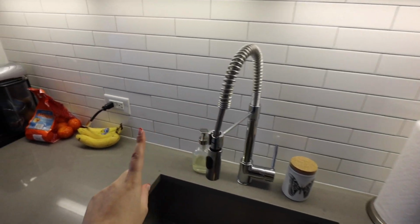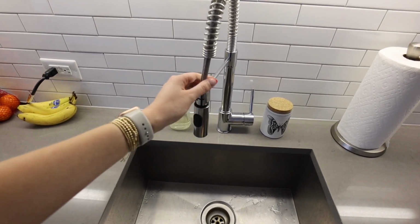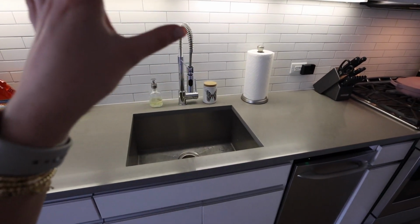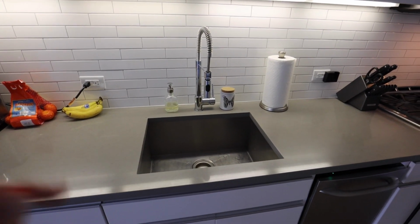I have a candle, some soap, a nice big sink, and I like that this is detachable. It's really functional. This is definitely one of the perks of living in an apartment that's really updated, which is not typical of New York, I do have to say. If you want an apartment like this, it usually has to be in a more, quote, luxury building, unless you find one that just happens to be super updated, but those are really hard to find.